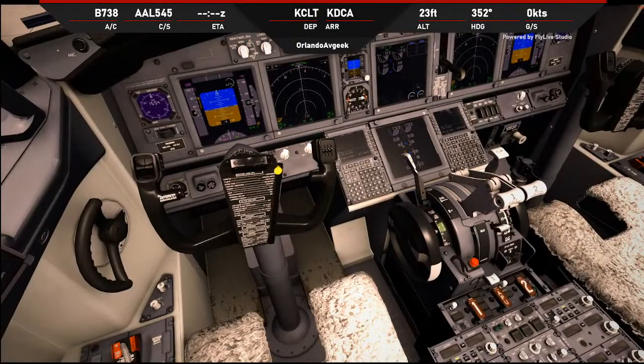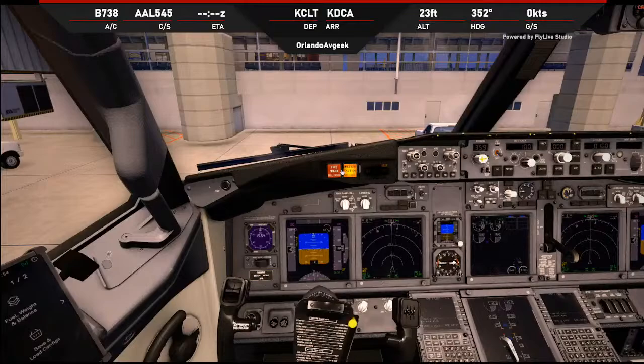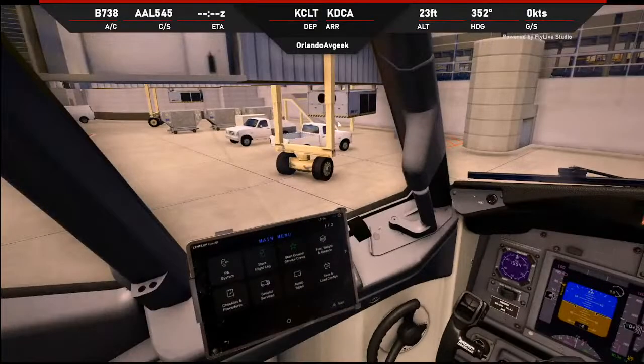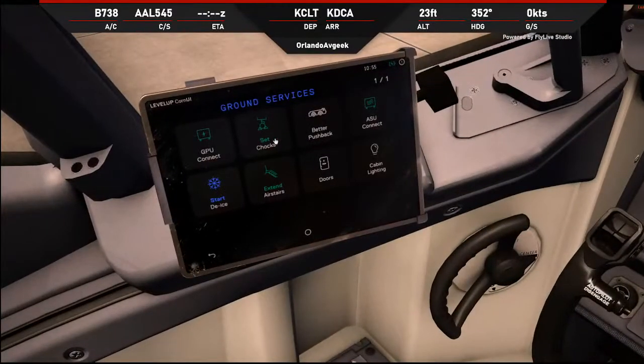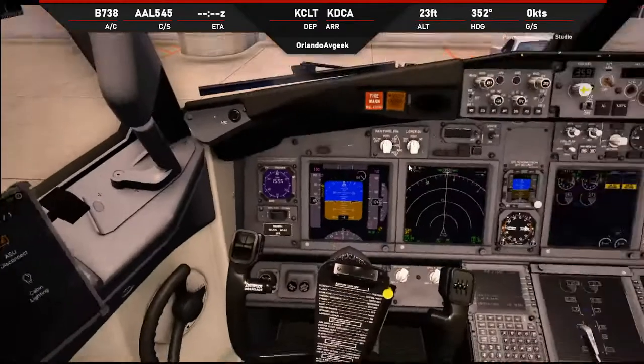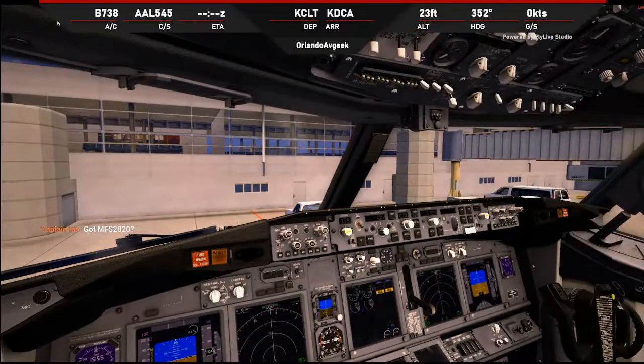Parking brake set, engine 1 is off, engine 2 is off. Now, we shall go in here, ground services, GPU, chocks and ASU. Get those all connected. Now, before we do anything, we're going to end our flight on Volanta. Pretty nice. And we will watch the replay, and then we'll do the shutdown. So, replay mode.